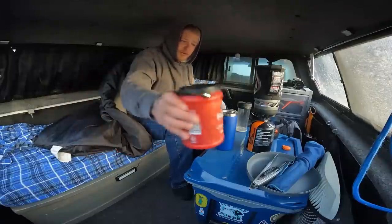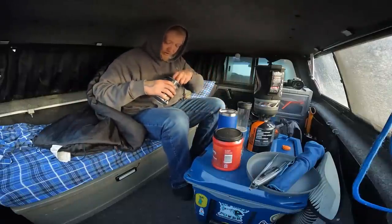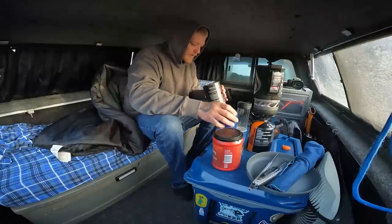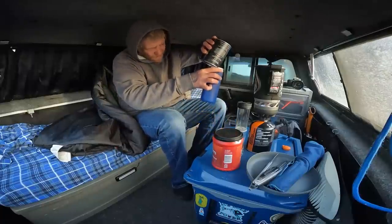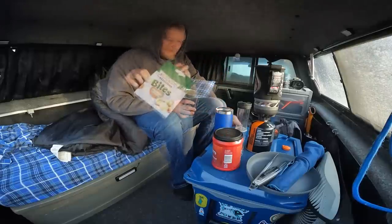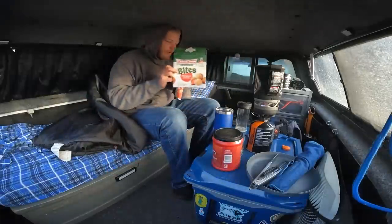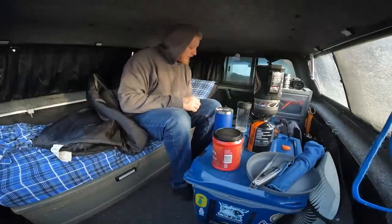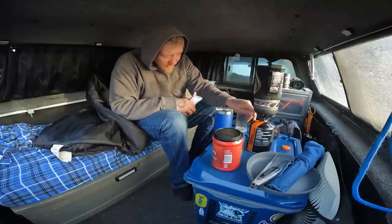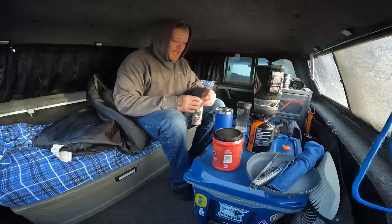I picked up some Folgers. Got a little bit of this Jack Daniels left, probably just enough for this cup. That's probably enough. Love that for breakfast. Krispy Kreme strawberry donut bites. They come individually packaged like this. Boiling. Come on, buddy.